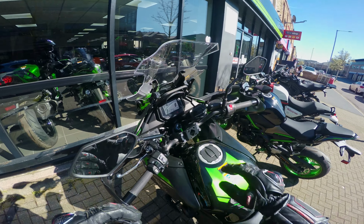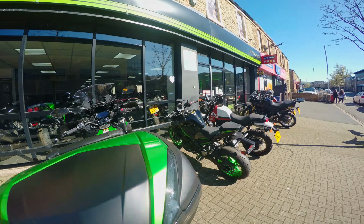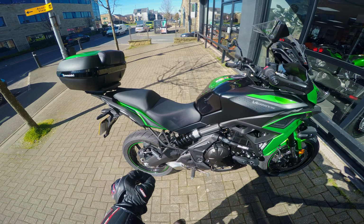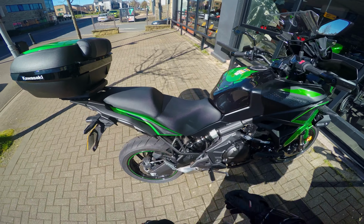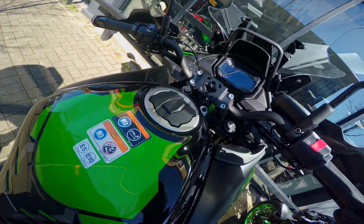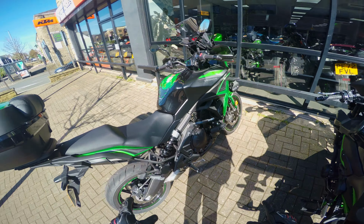So here I am back at KD Motorcycles, guys. I definitely recommend you come check it out, come test ride it for yourself, because there's very few things I didn't like. For example, I think the suspension setup at the back needs stiffening up quite a bit for me. At the front, maybe I'll play with the preload just a bit. The Showa suspension is actually quite nice and it soaks up bumps pretty well.